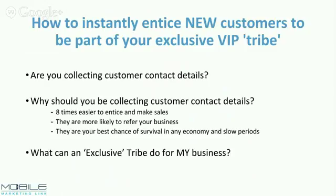We're funny creatures, humans. So we often will, if we can feel like we're getting special treatment and someone else isn't, then that makes us feel good. Not to be horrible or cruel, but that's just a fact of life, that many people want to feel like they're special, they're in a special club. And you can do this really, really easily using SMS marketing and mobile marketing in general.